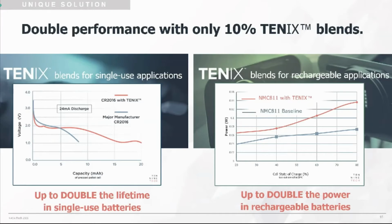Coin cell results from our third-party labs using our 10% blend strategy, where 10 weight percent of the traditional cathode active material is replaced with TENIX, have shown up to double the lifetime in single-use batteries and up to double the peak power in the rechargeable batteries. On the left, you'll see full discharge data at 24 milliamps in coin cells for lithium manganese dioxide control and blended primary batteries. And on the right is pulse power data from NMC811 control and blended rechargeable batteries. These are disruptive and impactful performance gains simply by dropping in a new material during the electrode fabrication process.